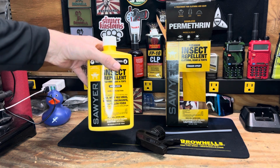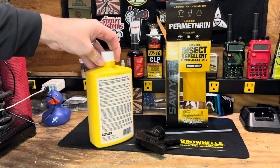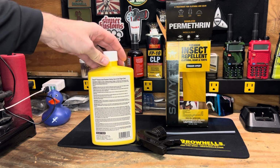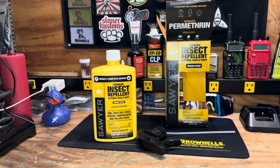This bottle, if I remember correctly, is supposed to treat about 6 full outfits, and obviously that probably depends on how much you're spraying on there. With their experience, Sawyer knows how much they would put on there, so they're able to get 6. If you're going a little overboard, you probably won't get 6 out of it. But yeah, I intend to spray this on some pants that I use when I'm back in the woods, and maybe a shirt or a jacket or something of that nature.